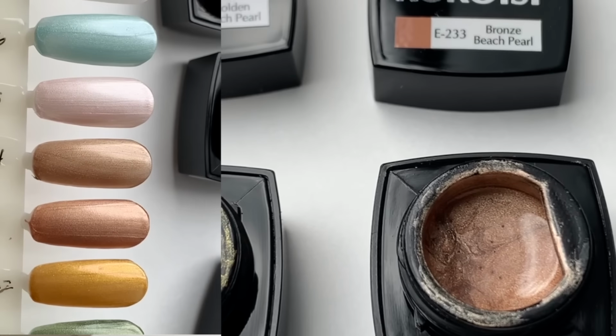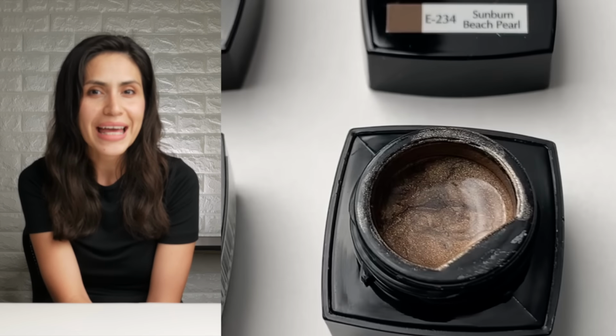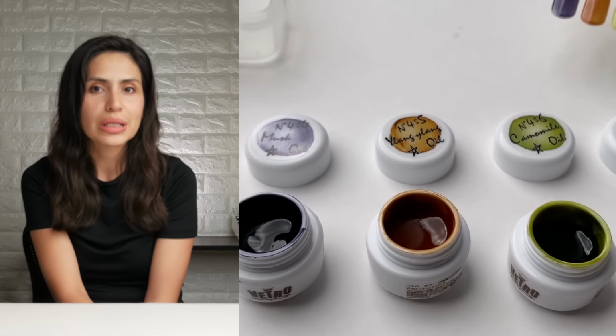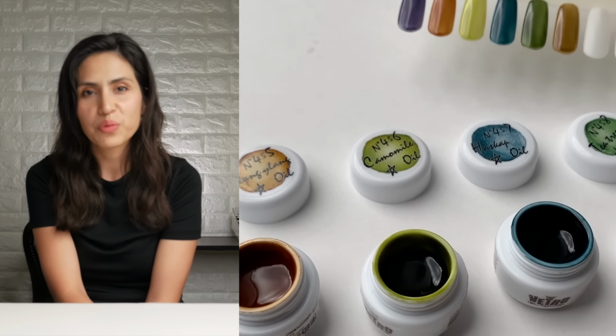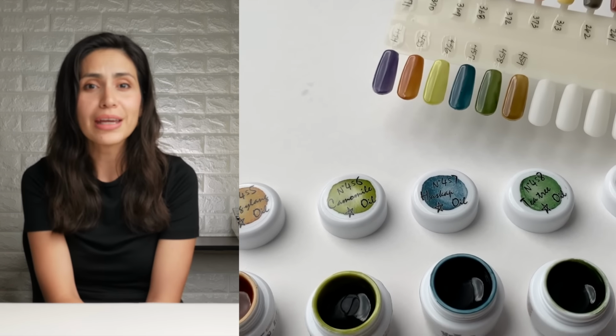Before we dive into today's video, check out two newly released Japanese gel color collections. One is the Pro collection from Kokoist, and the other is the beautiful translucent essential oils collection from Vetro. Imagine the possibility of stone marbling you can create with these.